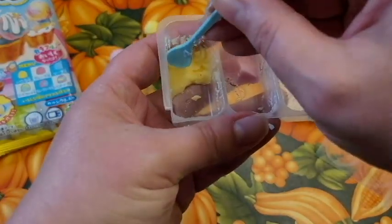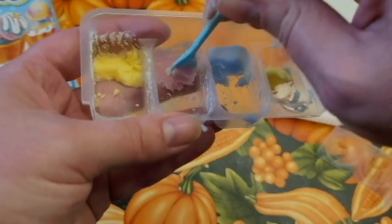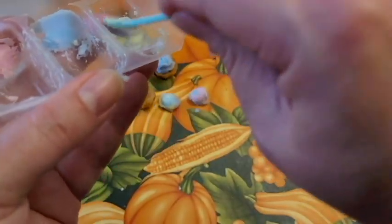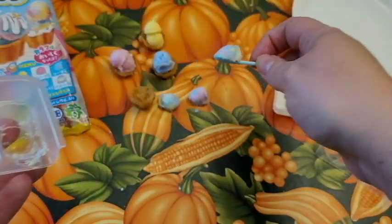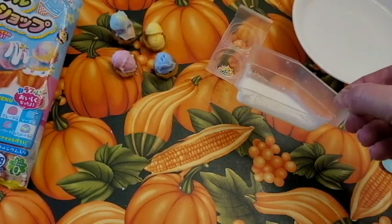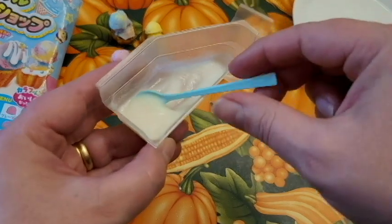And then yellow, pink, and blue. Ooh, those look really pretty. Okay, now to, ooh, that has thickened up a little bit. Okay, that is a little bit more like whipped cream consistency.